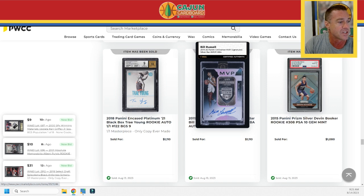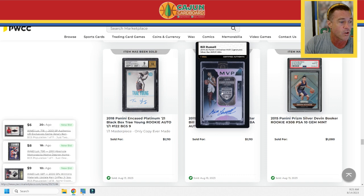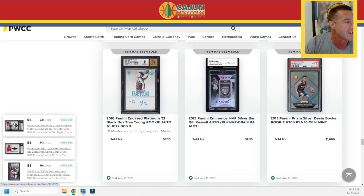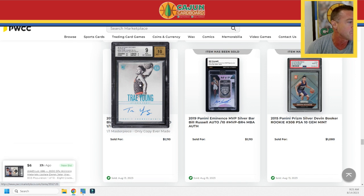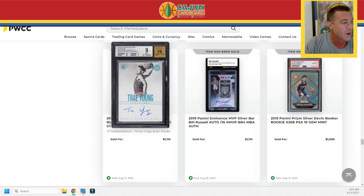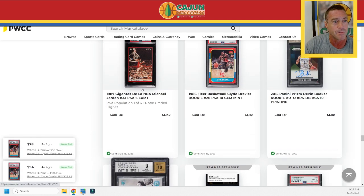Right next to that, we've got the Silver Bar, Eminence again, serial number to 10, autograph, Bill Russell, 1,110 with an NBA certification on it, a Trae Young from the product that nobody is ever going to miss. It's the Panini Encased Platinum Trae Young. This is a 1-of-1 Trae Young autograph, but it is a black box 1-of-1, which creeps me out. It's always got to be explained to me.